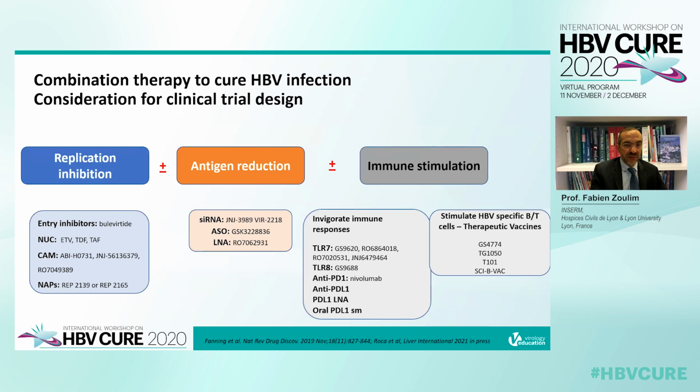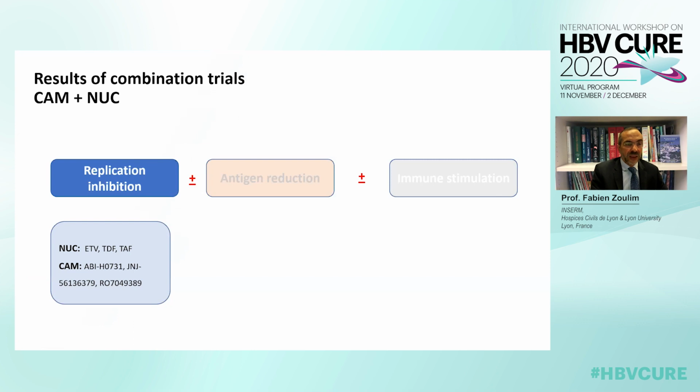As I said, these different drugs that have been developed recently have now entered clinical trials, and we have very exciting results on the first combination trials. As you can see, these drugs belong to different classes. Several drugs inhibit viral replication. Some inhibit viral antigen expression. And regarding immune stimulation, we have drugs that aim at invigorating immune responses, and approaches such as therapeutic vaccines that aim at stimulating HBV-specific B and T cells. So we have quite a lot of drugs and strategies that may be combined to increase the rate of functional cure. We'll show you some examples of recent clinical trials.